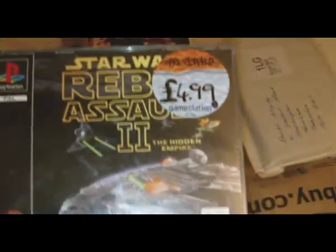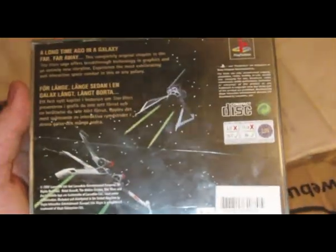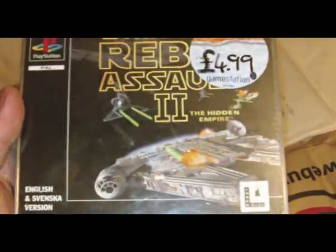Rebel Assault 2, I picked up for $4.99 in GameStation. These are all GameStation actually, these 3 retro. For some reason GameStation was supposed to have stopped doing retro games, but now they've brought it back, which is really weird. Haven't played this yet. I remember it from when I was a kid.